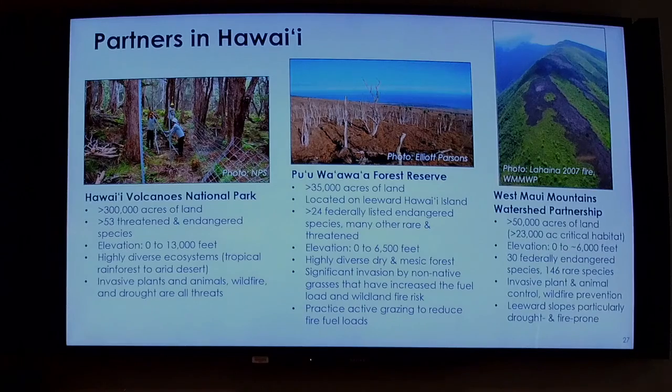And our third partner is the West Maui Mountains Watershed Partnership. So about 50,000 acres of land on Maui, about half is critical habitat. Elevation up to 6,000 feet. Again, lots of threatened, endangered, and rare species, and similar threats that they're dealing with on the landscape. Invasive plants and animals, wildfire, and highly drought prone on their leeward slopes.